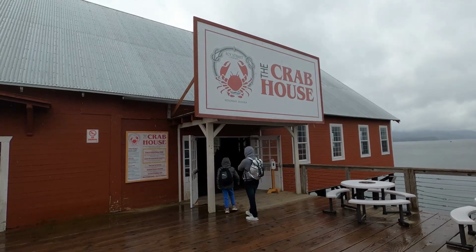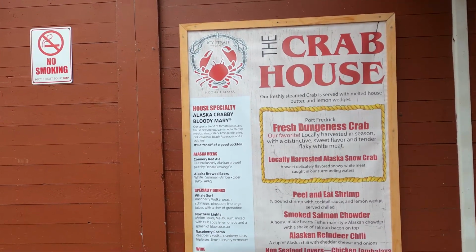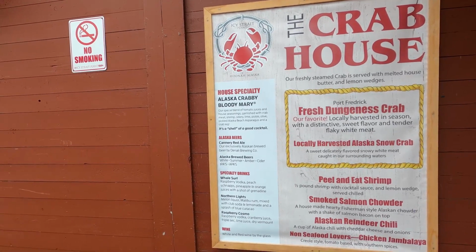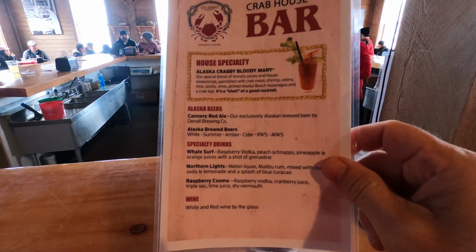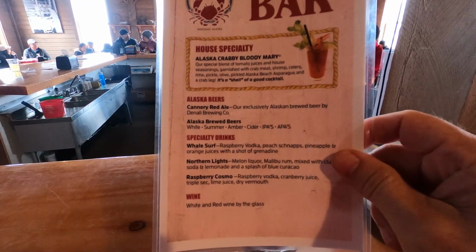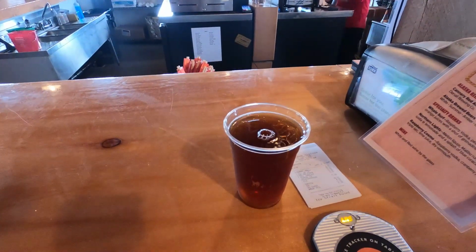We're both a little hungry. Why not grab some food in the crab house? Crab, Dungeness crabs, snow crab, peel and eat shrimp, reindeer chili, chicken jambalaya, and then they got an array of adult beverages and beers. Alright, so here's what we got. I actually got the Cannery Red. Is the exclusively Alaskan brewed beer by Denali Brewing Company, and that's this beer right here. Cheers.